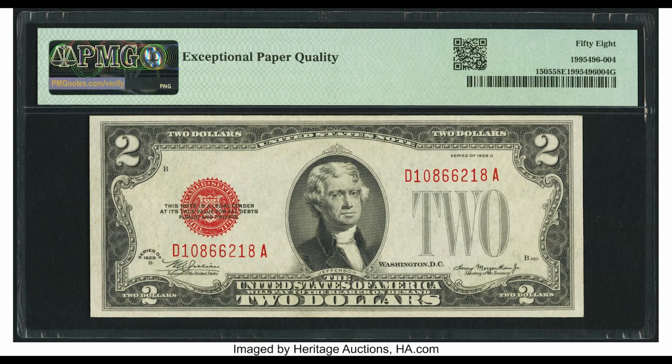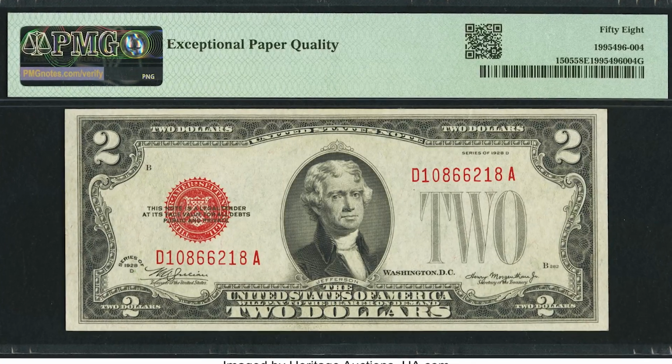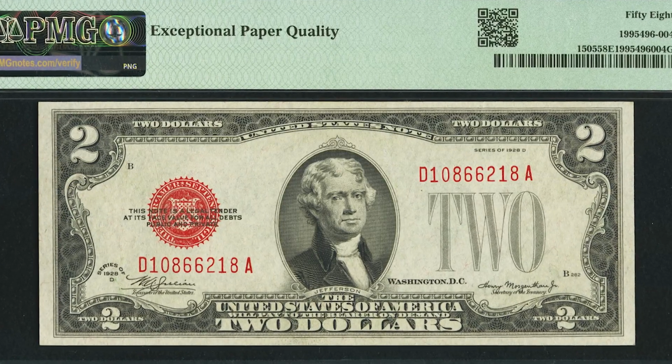So I'll be as quick as possible, but this Red Seal $2 bill is 100% genuine. They produced these bills back in the day as legal tender notes. They're technically still legal today. I could bring a bill like this to the bank or a grocery store and legally they would have to accept it. I advise against that for two reasons.